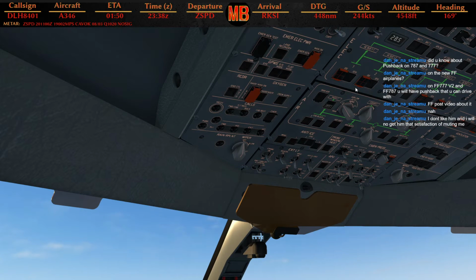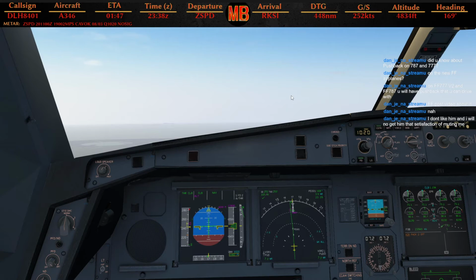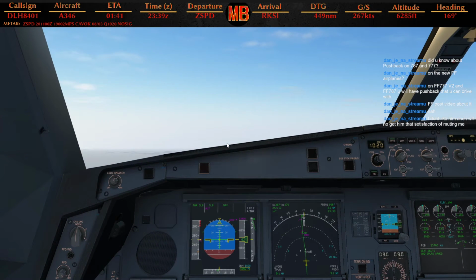Turn packs on, so that would be packs 1 on, and then wait about 10 seconds. Now that we're there, let's packs 2 on. Nope, not that. About 9,800 meters, sorry, feet, if I'm not mistaken, where we should go to standard. Let's get a flyby.